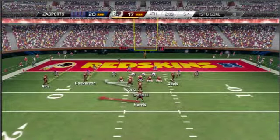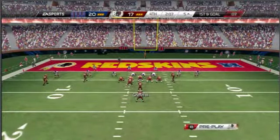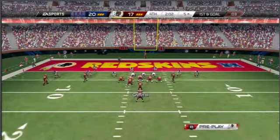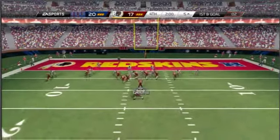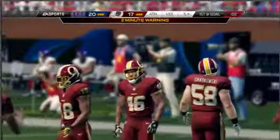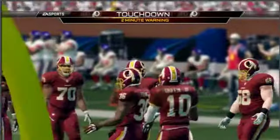The quarterback realizes time is a factor. They need to put some points on the board. They better hurry to get the snap. Tosses it to the running back. Powers his way across. Touchdown.